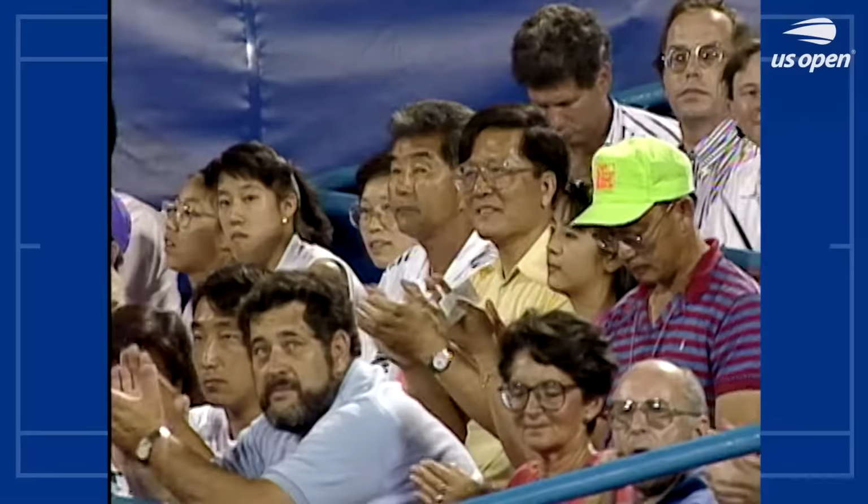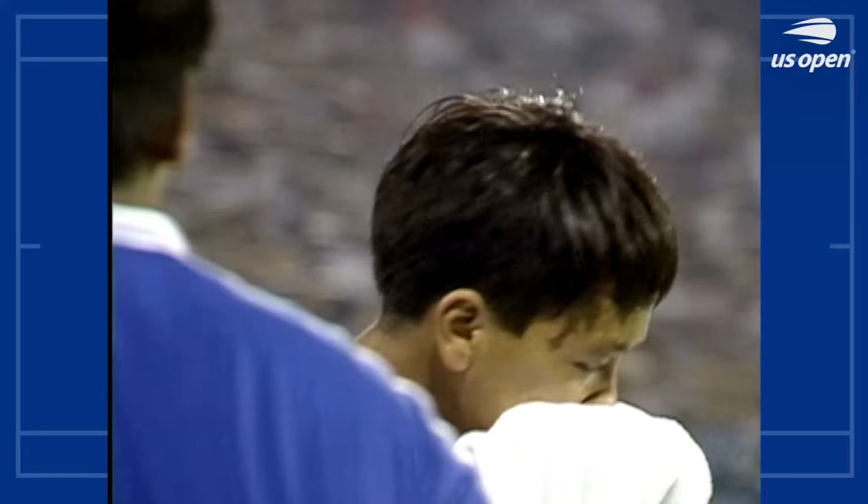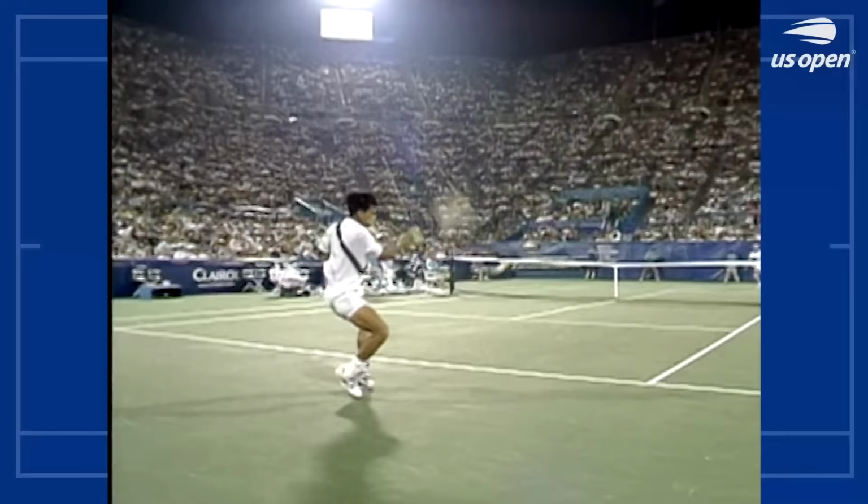Smart gamble by McEnroe. He thought he had gotten the forehand deep into the court against Michael Chang. A good look at it here. John tries to surprise him with a forehand down the line, tries to sneak in, but he didn't expect Chang to come up with an answer.